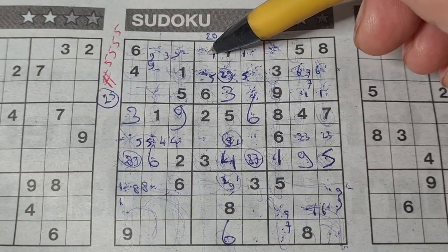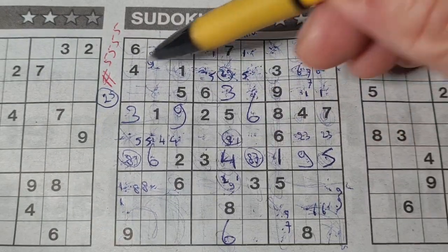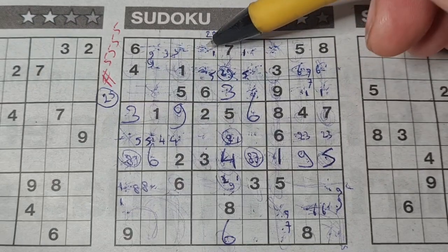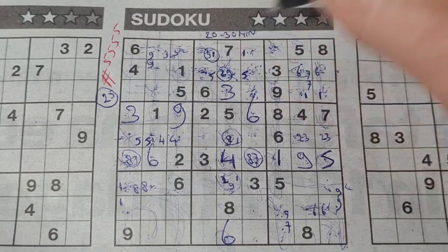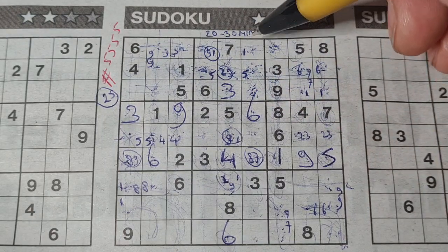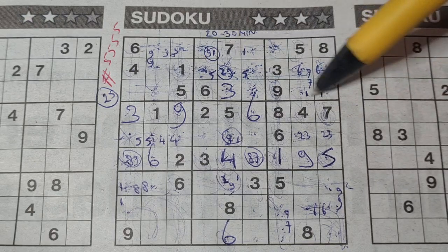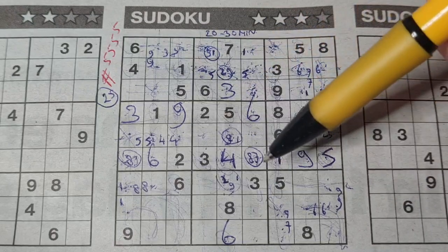1, 4, 2, 5, 9, and 8. This box can be a 1, can be 2, 3, 4, 5, 6, 7, 8. Could be a 9 here. 1 or 9. This box. Pain. 1, 1, 9, and 1. I need somewhere 9 and 1 also.